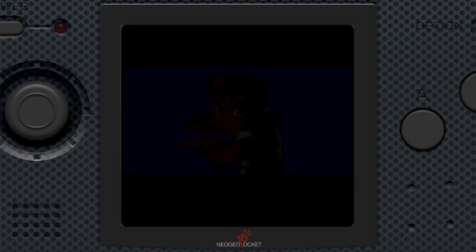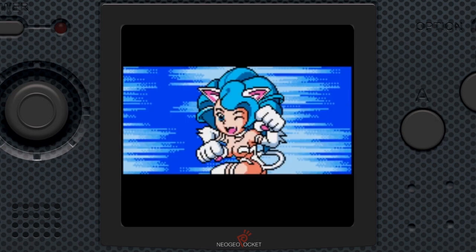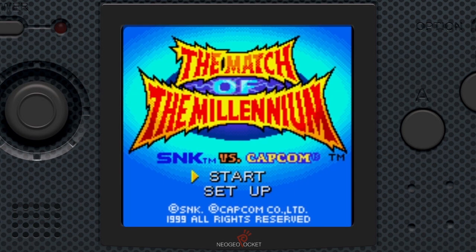Now this is a series that I absolutely love, and this is the closest you'll probably get to Street Fighter on the Neo Geo Pocket. This is SNK vs Capcom Match of the Millennium, which was the first one in the crossover series. But I think on the consoles it was actually called Capcom vs SNK. There was a SNK SVC Chaos, which was a little bit less well received. Looked amazing. I myself never played that one, but Capcom vs SNK 2 is probably one of my all-time favourite fighting games.